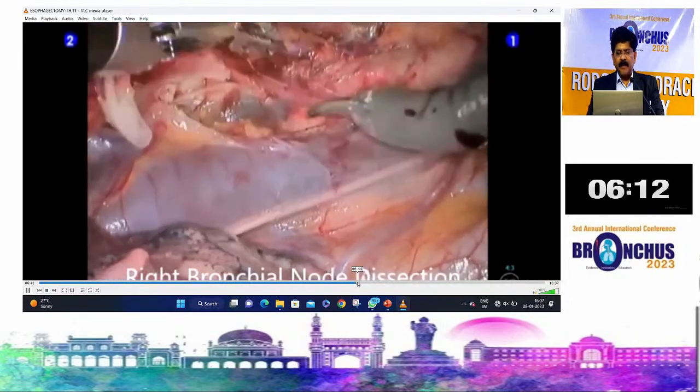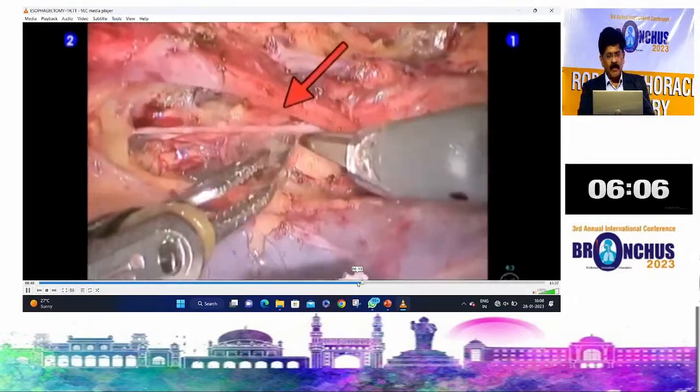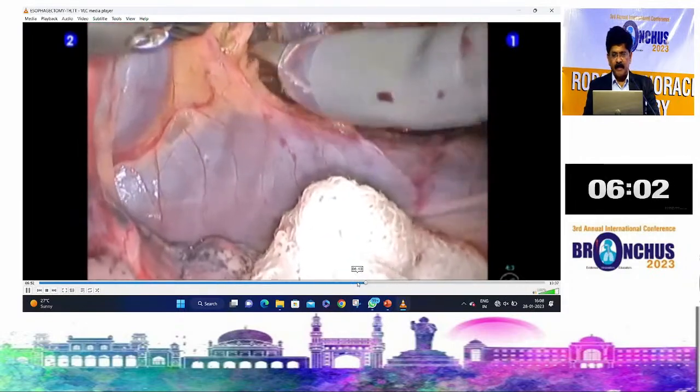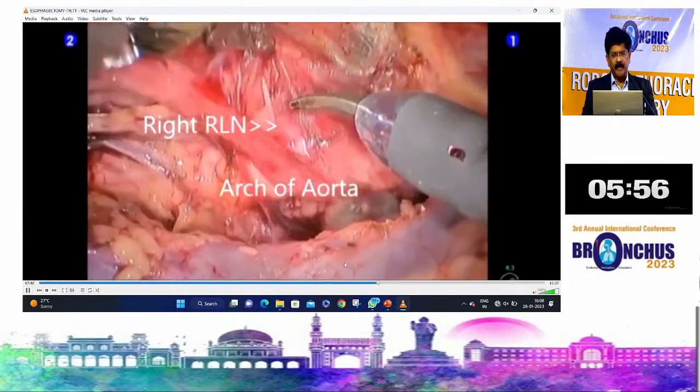And anatomy is very different on the right side and left side. The right recurrent laryngeal nerve goes around the vessel. This is where you can identify the vagus nerve. Always remove the lymph nodes in a pouch, never through the ports. It may cause spillage. And then, this is the way you remove the lymph nodes.